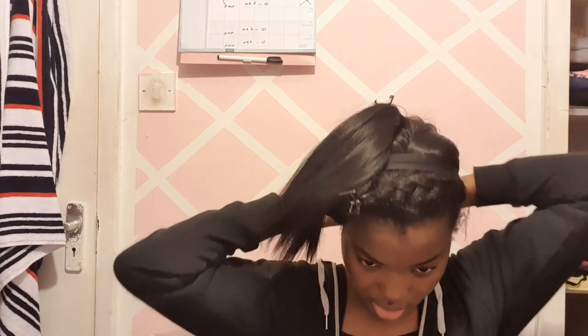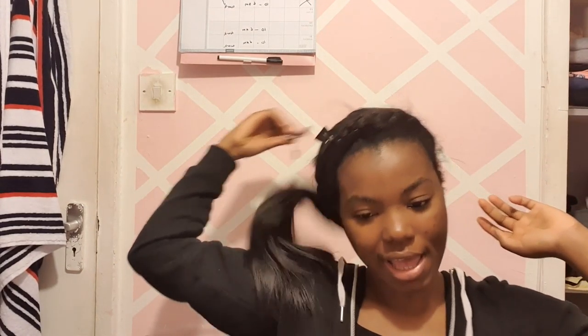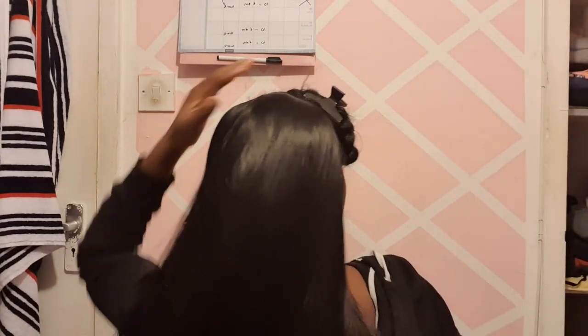And you have the clip. This is how you do it. Cool. Oh my gosh, I actually like it. Alright, so that's the back. It covered that. I can't see it properly. I need to go to it. It should be able to cover it properly. And now to do my baby hairs.